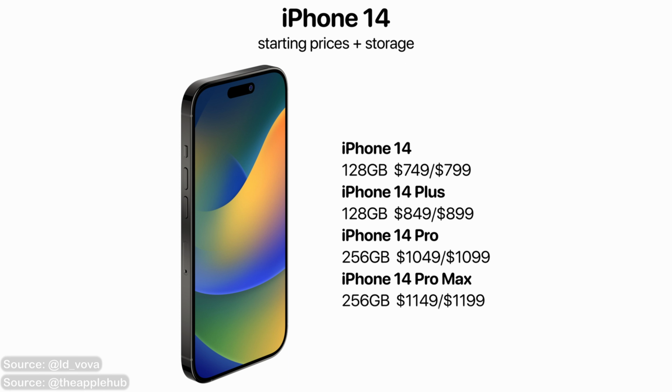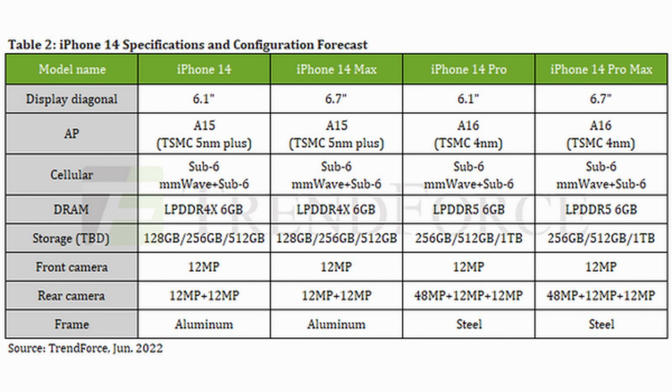$1,149. But you don't have to worry as much about the price increases in the Pro models this year, since Apple is rumored to increase the base storage on the Pro models as well, going from 128 to 256. There have also been a few leakers that have suggested that there will be a new maximum storage variant of 2 terabytes. I think it doesn't make too much sense for Apple to offer a 2 terabyte variant, since there would be such a small group of people that would actually buy it.